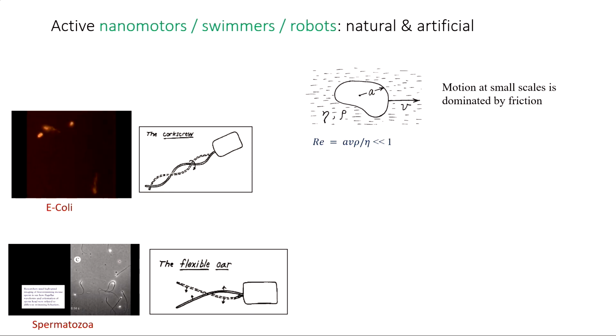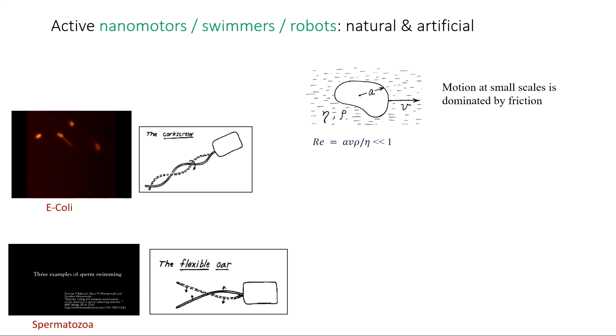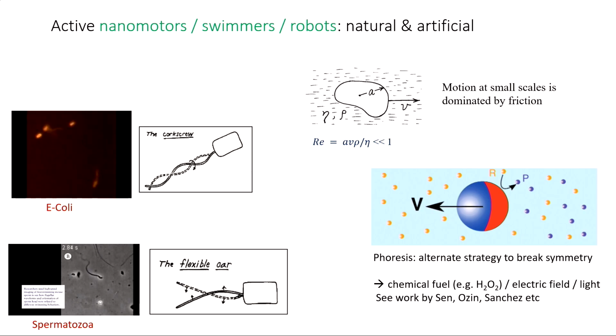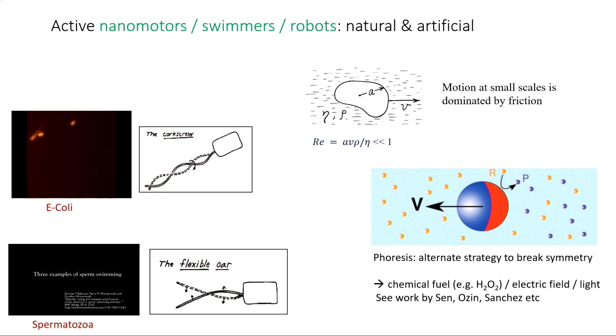Just to remind you of Purcell's paper, the typical motions that are used are either the corkscrew motion of an E. coli bacterium or the way a spermatozoa swims, which is a long, flexible filament that beats and moves forward. Of course, this is not the only way to move at low Reynolds numbers. One can also imagine some form of a phoretic strategy in which you have an asymmetric structure, and through either chemical reactions or light or electric field, there is some form of a gradient of some molecules to the left and right of it, and as a result, there is a phoretic velocity that one would achieve.